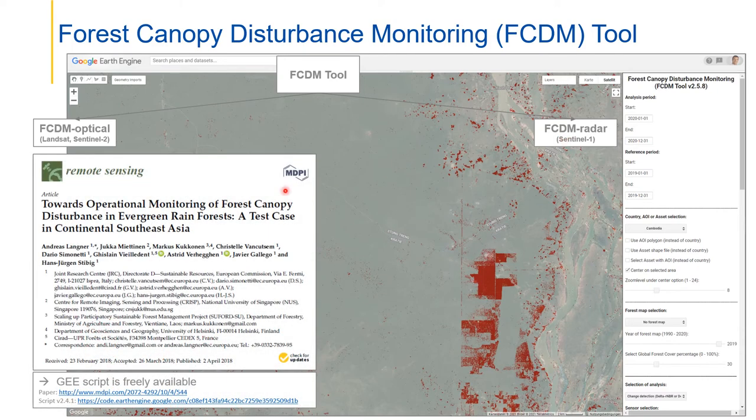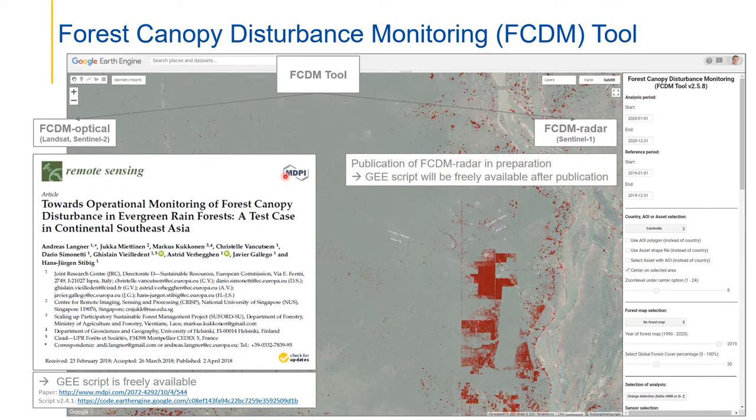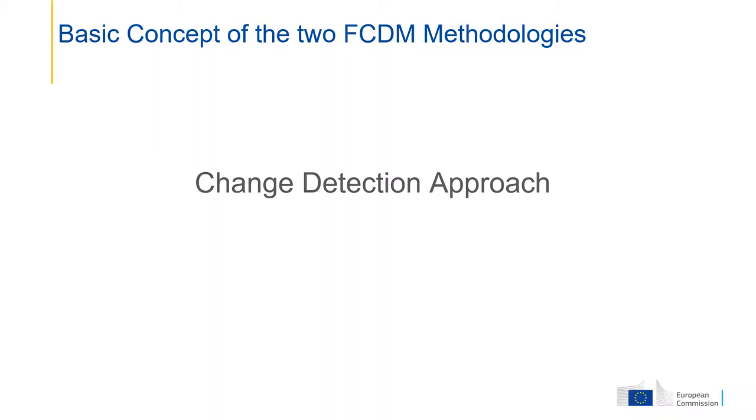The algorithm of the optical based approach has been described in this 2018 paper. Here you have a link to the paper as well as a link to the Google Earth Engine script, which allows you to run this FCDM optical approach. The FCDM optical approach has also been implemented in the SEPAL platform of the FAO. Right now, we are working on a publication for the FCDM radar approach, and after that, the Google Earth Engine script will also be freely available.